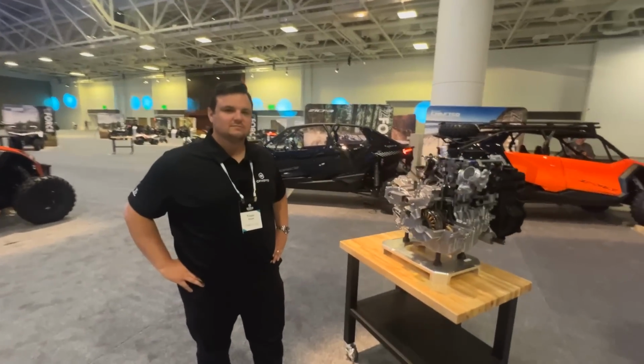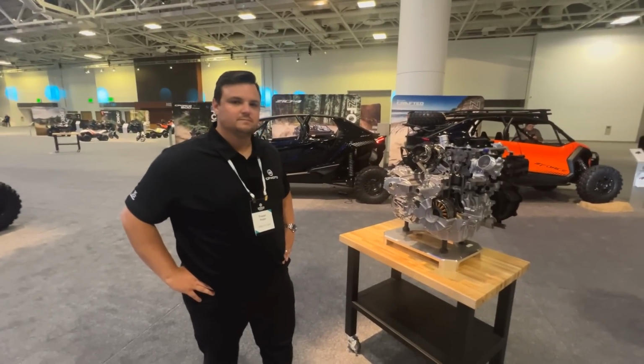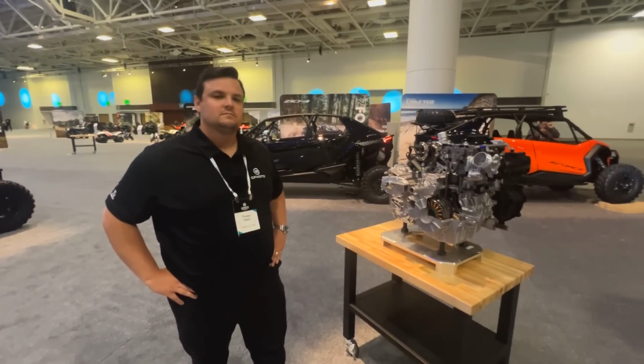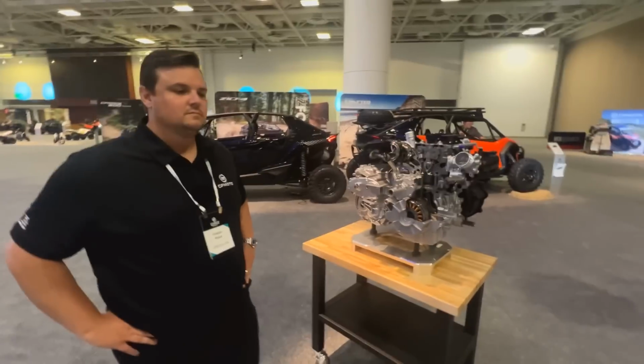Hey everybody, I'm here with Tristan, a lead industrial designer here at CF Moto Dealer Show 2024, talking about the new Z10, and this is the new motor inside of it. So Tristan, tell us a little bit about this power plant.